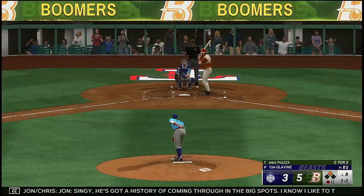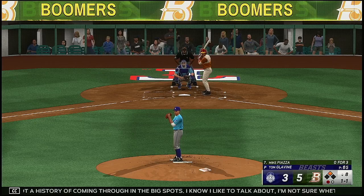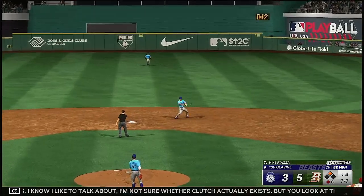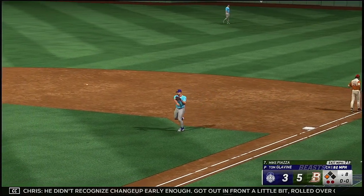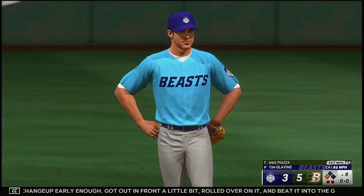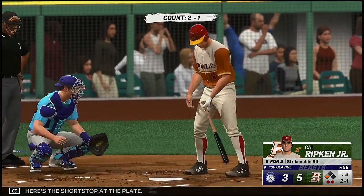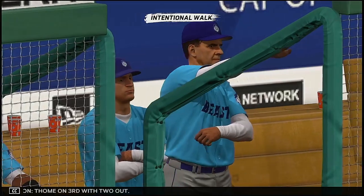Here's the catcher, Mike Piazza. Siggy, he's got a history of coming through in the big spots. I know I like to talk about, I'm not sure whether clutch actually exists, but you look at the numbers, and this guy always seems to deliver in those spots. No, he didn't recognize the changeup early enough, got out in front a little bit, rolled over on it, and beat it into the ground. Here's the shortstop at the play. Cal Ripken Jr. Thome on third with two out. Junior.